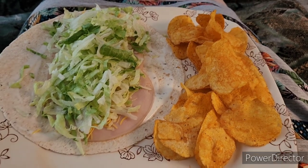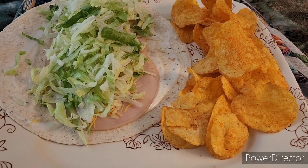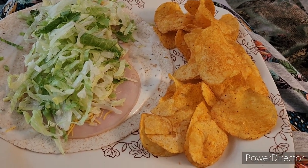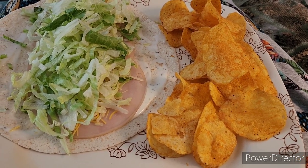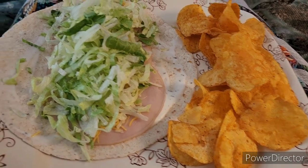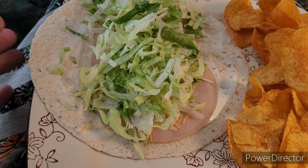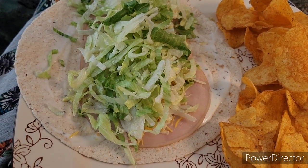Hey friends, lunch today is 11 points. It is a turkey sandwich with honey barbecue chips. The honey barbecue chips are 6 points for a serving, which is 28 grams. I'm a little hungry today, so I'm going to take the points. Then I have one of those extreme wellness wraps, the high fiber, for 1 point. The shredded lettuce is 0 points.